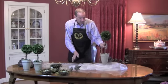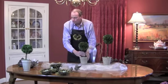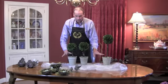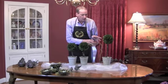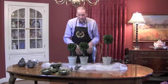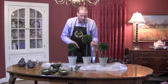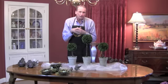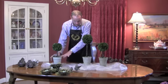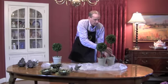So what we're going to do is, I brought 3, and there's 2 this size that are the shorter single ball, like this, and then there's 1 of the taller ones. Now, what you don't want to do when you're arranging pieces, and this works in any design situation, is you don't want to wind up looking like this. You know, there are times when this works, but usually it's a little bit too trite. What we want to do is put 1 of the shorter ones at one end, and then we'll put a taller one and a shorter one on the other end.